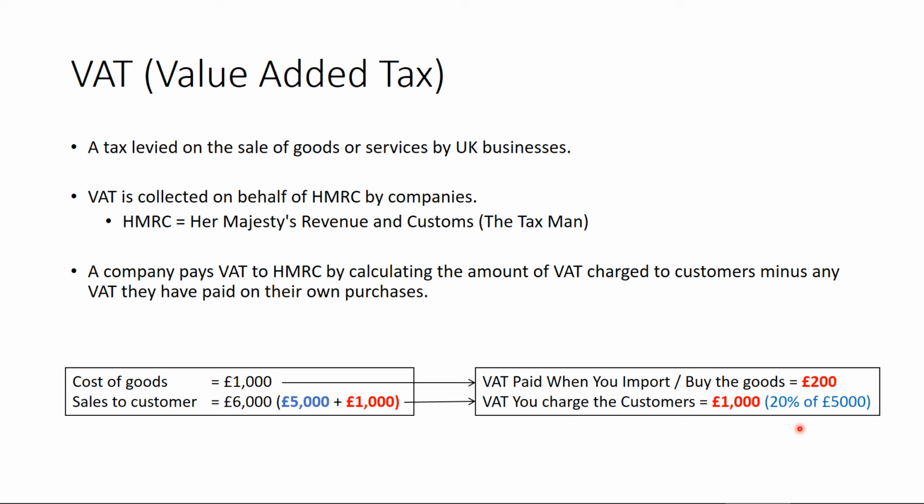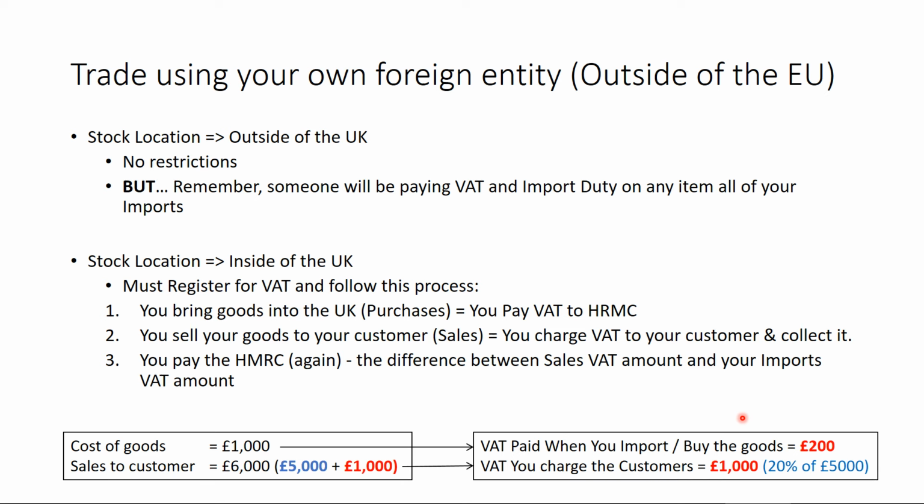So from the taxman's perspective, yep, they have received £1,000 in total, and that was made up by your initial £200 VAT payment, and then the customer's balance £800. So now we have an understanding of what VAT is.